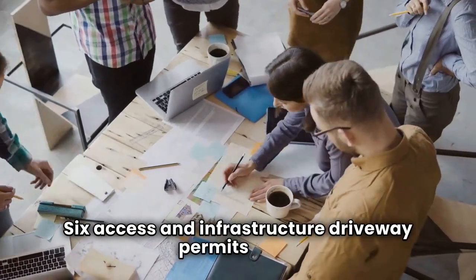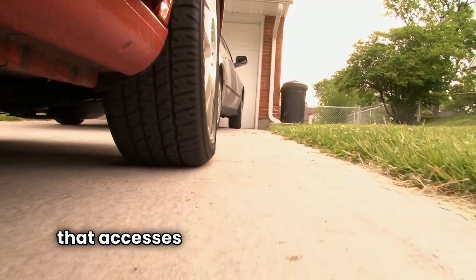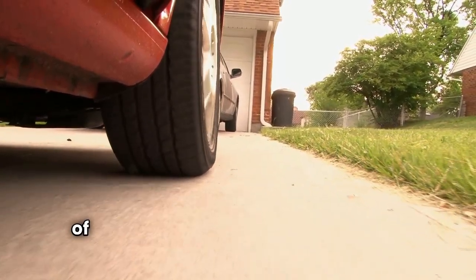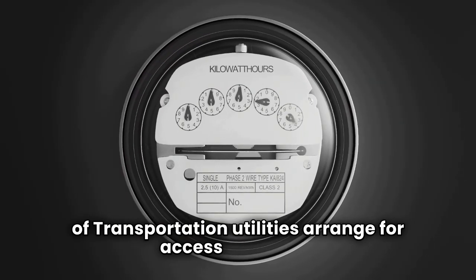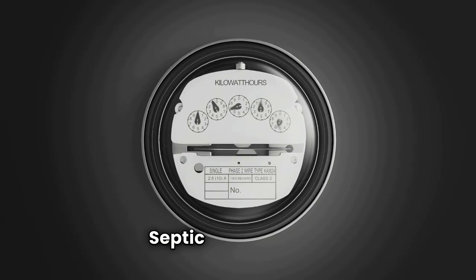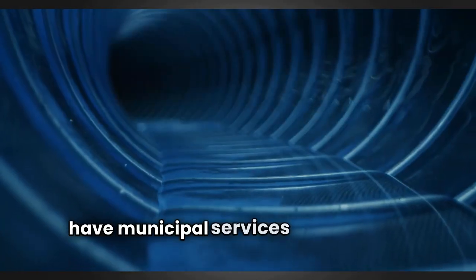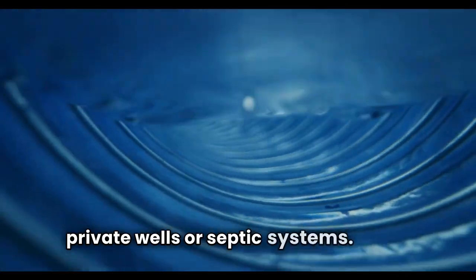6. Access and infrastructure. Driveway permits. If the land will require a new driveway, especially one that accesses a state road, you will need a driveway permit from the New Hampshire Department of Transportation, NHDOT. Utilities. Arrange for access to utilities like electricity, water, well or municipal, and sewer, septic or municipal.